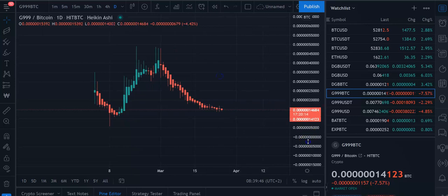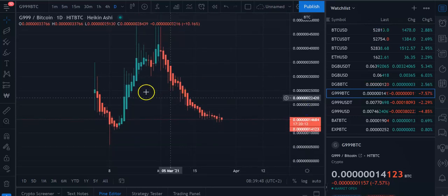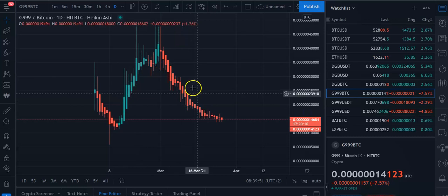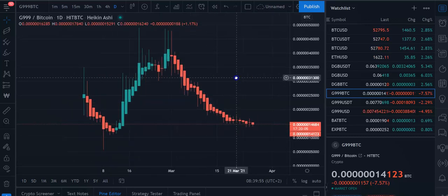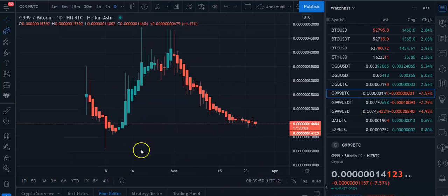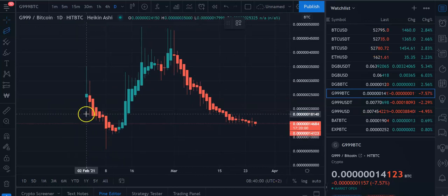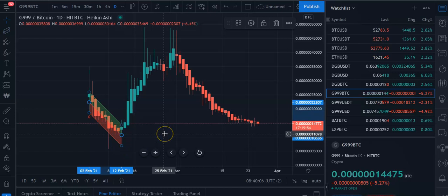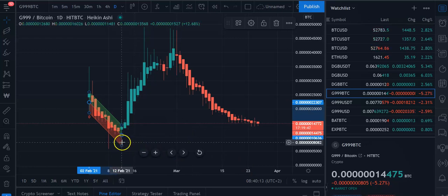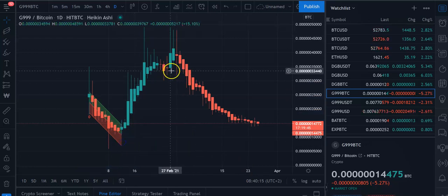Here we are on a clean chart, and I did show you the other day. We're looking at the Heiken-Ashi candles, which are trend reversal candles, and we can clearly see, if we put a regression tool on there, that from there to the first was a bear trend, a bearish market. Then from there, we went into a bull market for a period of time.